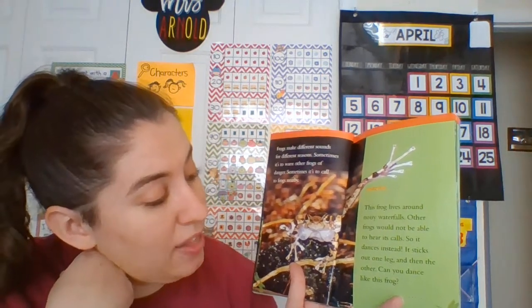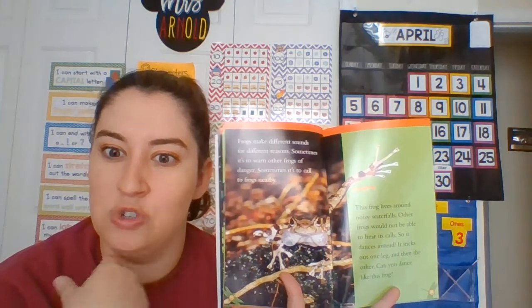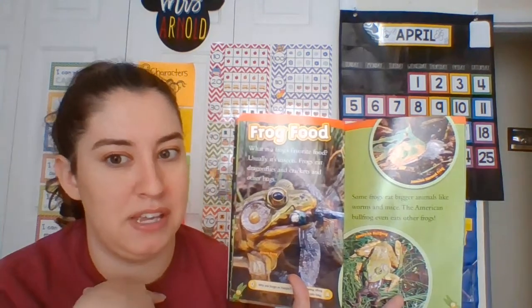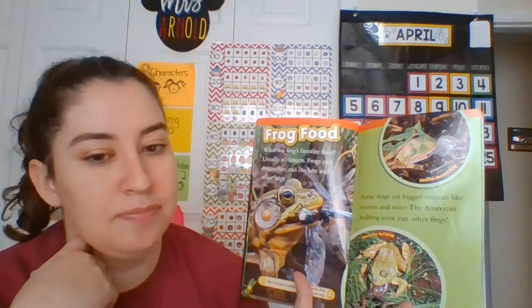It sticks out one leg and then the other. Can you dance like this frog? You can try that later for PE too. You can practice hopping and you can practice dancing if you haven't done PE already. If you have done PE already, you could practice it tomorrow for PE. I don't know, so many options.